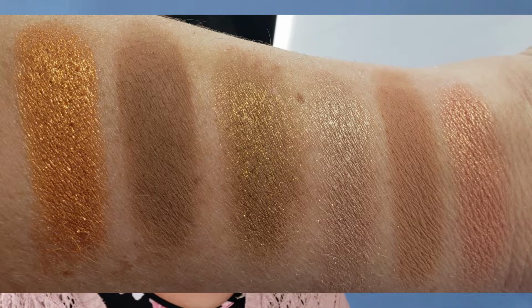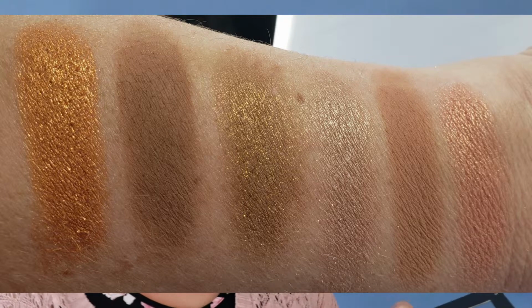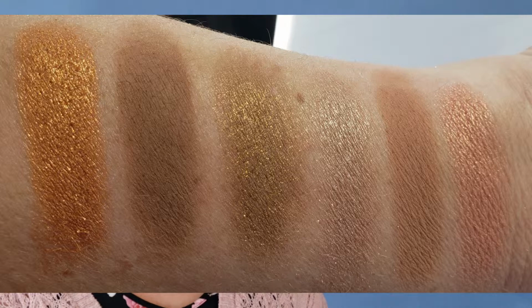Titania is the next one. It is a matte, neutral, medium brown with kind of a gray undertone, in my opinion. The next one is Cosmo, which is one of those crystal shadows. It is really gold in the pan, but on your eye it looks a little more olive. The next one is Polaris, which is another one of the crystal shadows. It is like a golden beige, kind of a champagne-y color. Very, very pretty in any eye look.